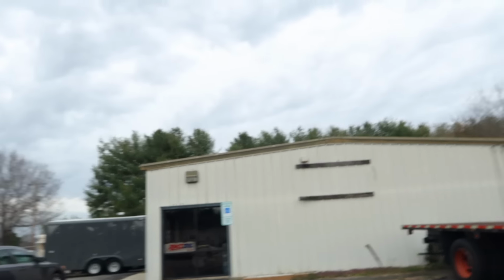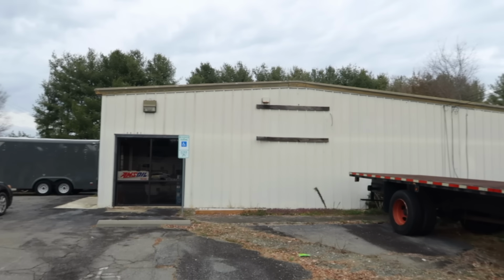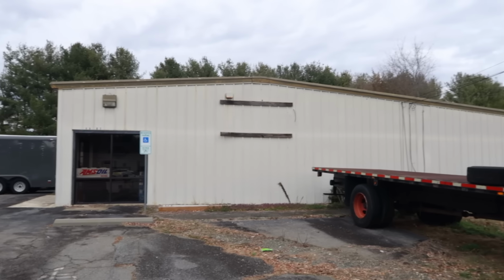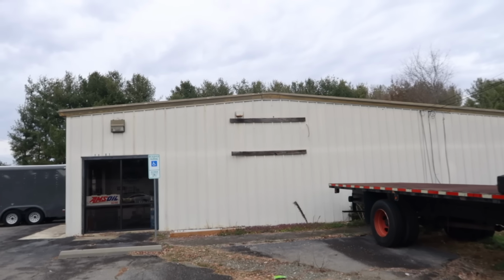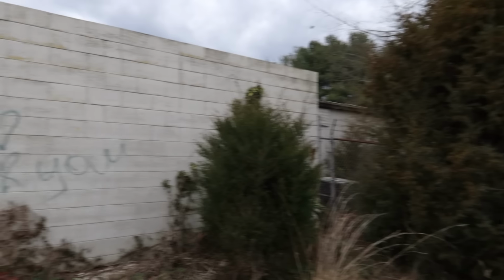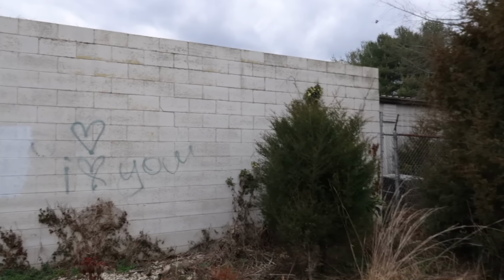All right, my friends, I have made it to the place. This is it, the original Richard Childress Racing. That is pretty freaking cool. This little 4,000 square foot building used to be home to Richard Childress. This is where it all started. I'm walking over here to the side to see if you can see anything. Got some cinder blocks and stuff going on there, but it's very grown up back here in the back of the old RCR, but that's kind of what it looks like.